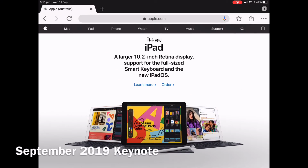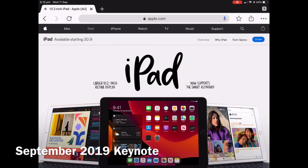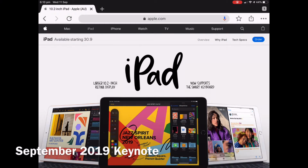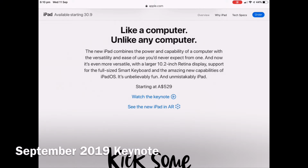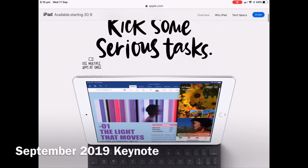So the new iPad. This is the base model iPad. It has a large 10.2-inch Retina display, support for a full-size smart keyboard, and it's ready for the new iPadOS launch next week. It supports a smart keyboard, like a computer, unlike any computer.